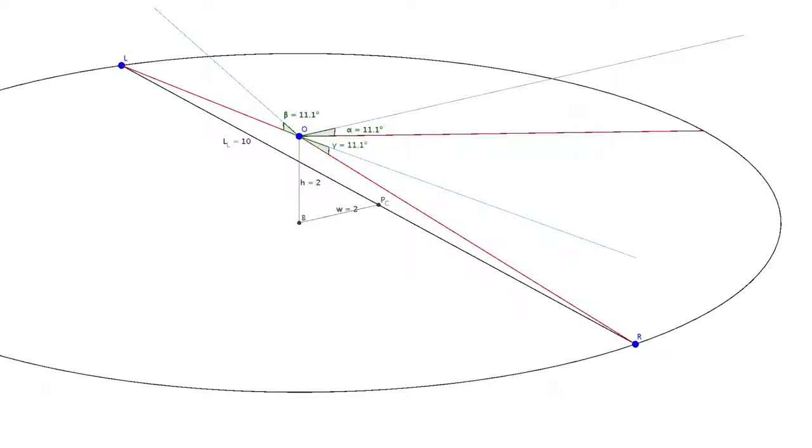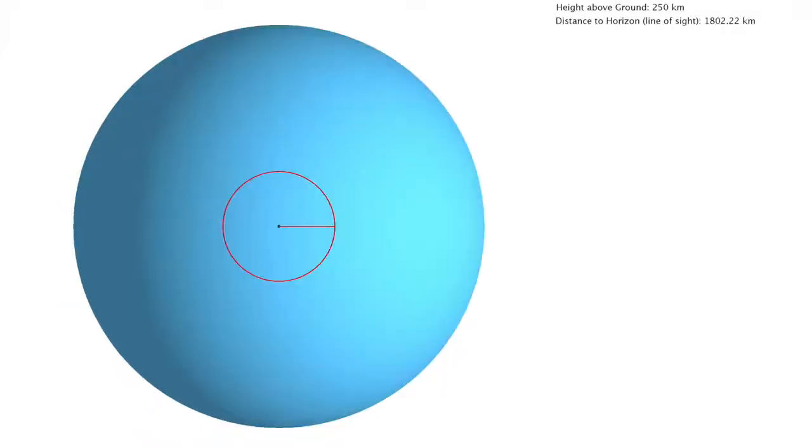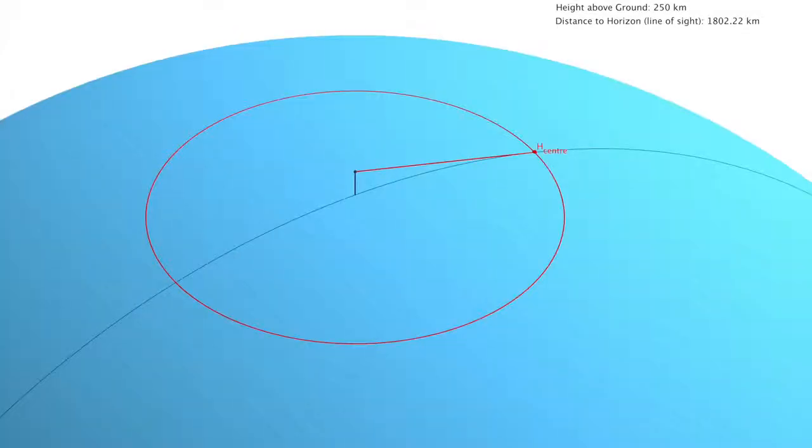Basic geometry tells us that things work exactly the same if we simply scale up the entire thing, so that we are no longer 2 meters high, but, say, 250,000 meters, and the circle has a radius of 1,800 kilometers instead of 10 meters. These figures correspond to a low Earth orbit, somewhat below the ISS. Using the typical rectilinear projection, straight lines to straight lines, which agrees with human perception.